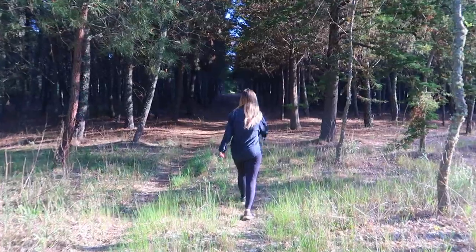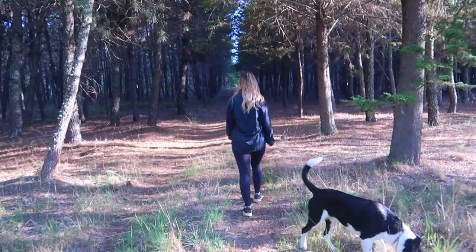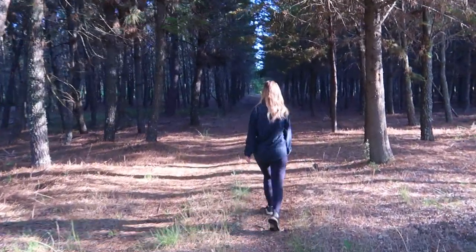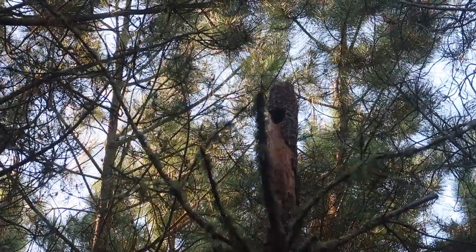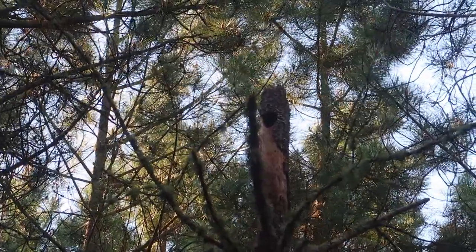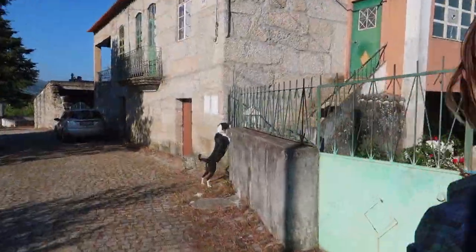Enjoying a favourite spot in the forest again. Go and see if our little friend Woody the woodpecker is in his house. We've got to be quiet. Woody's little house. No sign of him though. His friend who we see in the morning.